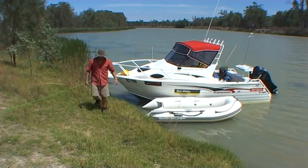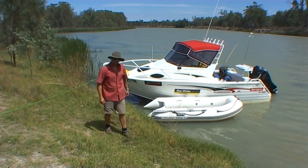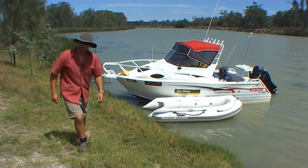Now we're at Overland Corner here, and just about 10 minutes walk from this spot is the Overland Hotel. Now that's historically listed. When we get up there, I'll tell you a very interesting story about it.